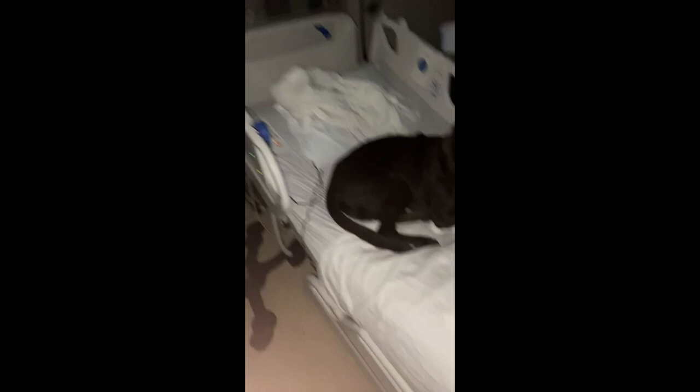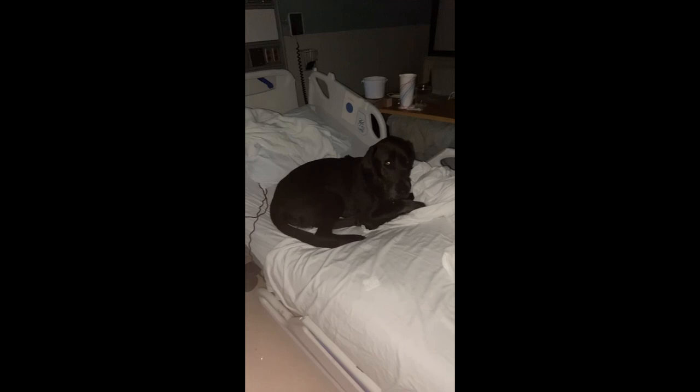I went to go pee, and he took my spot. He was right down there when I came out of the bathroom.